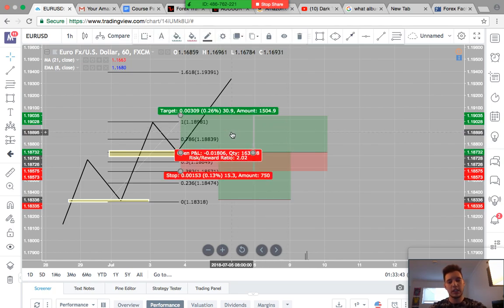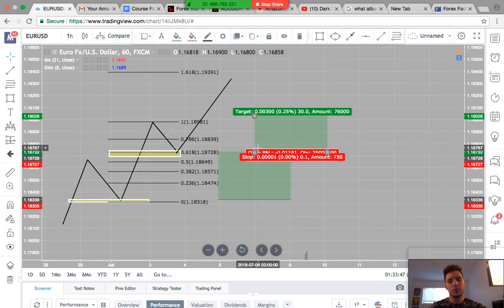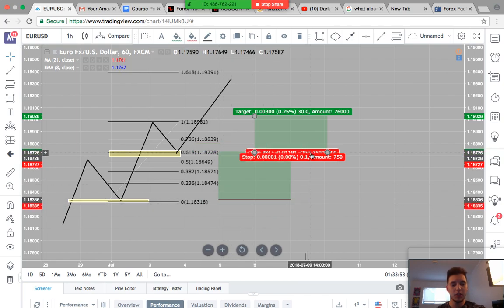We put this one, hits our take profit, boom. And this one, what's going to happen? We're going to be putting our stop loss to break even or 5 pips above break even. Now, what's going to happen with this one right here? This stop loss is not going to stay over here. Now, this stop loss is going to be the exact same stop loss from this one.